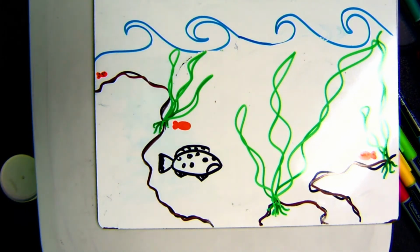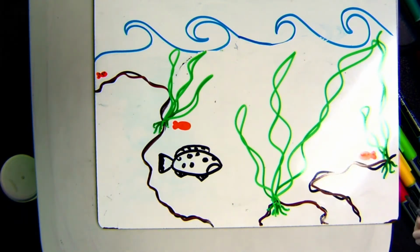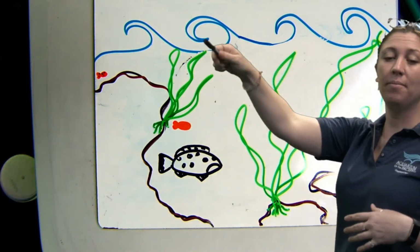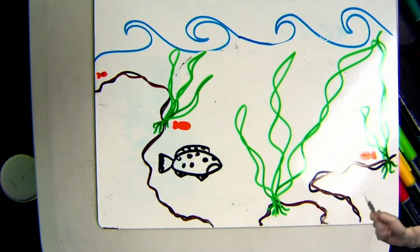Now, right here, we've been drawing a lot of fish, right? We drew our Garibaldi. We drew our giant sea bass. We also drew a lot of algae. We drew a lot of kelp. We've got this one and that one. We also, of course, have the non-living factors. We've got the water, the stormy weather on top, right? We can add that in a moment. And we've got the rocks.